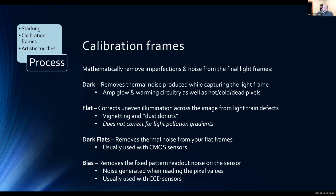The flat frames correct for uneven illumination across the image, and that might be due to vignetting, which is natural to the glass or the mirrors that you're using in your telescope, or also dust donuts. If you have dust on the lenses, you get these little dim donuts as imperfections in your image. Now you also have what are called dark flats, and I'll explain why you have those in a moment, but essentially that removes the same kind of noise that we talked about for dark frames from your flat frame. From what I've seen, people seem to use that with CMOS sensors, and they seem to use instead bias with CCD sensors.